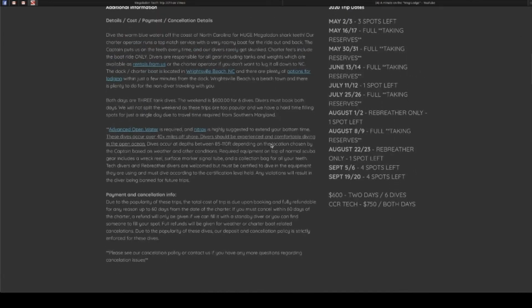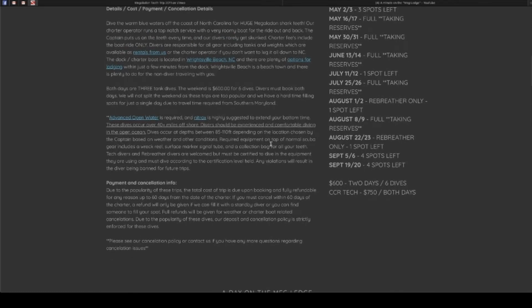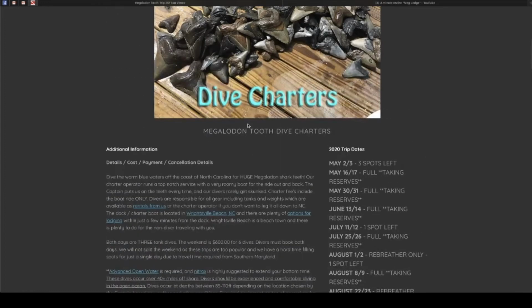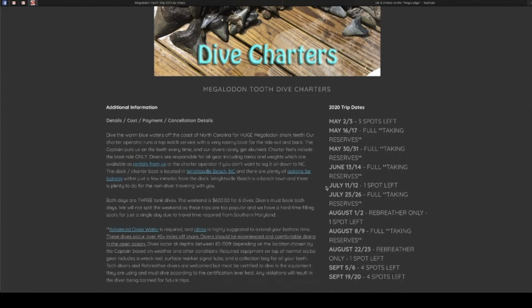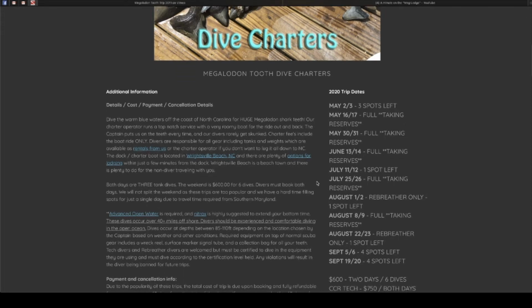So the cost of the charter only gets you on the boat, which means that you're responsible for everything, including tanks and weights. All of the gear is your responsibility, so that is literally just for the boat ride. We can get tanks delivered to the dock for you, steel 120s, for the weekend, so that's an additional $120 to have that taken care of for you.